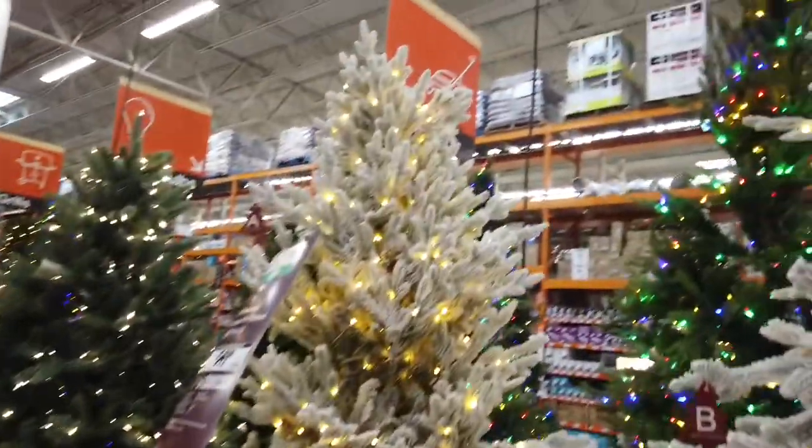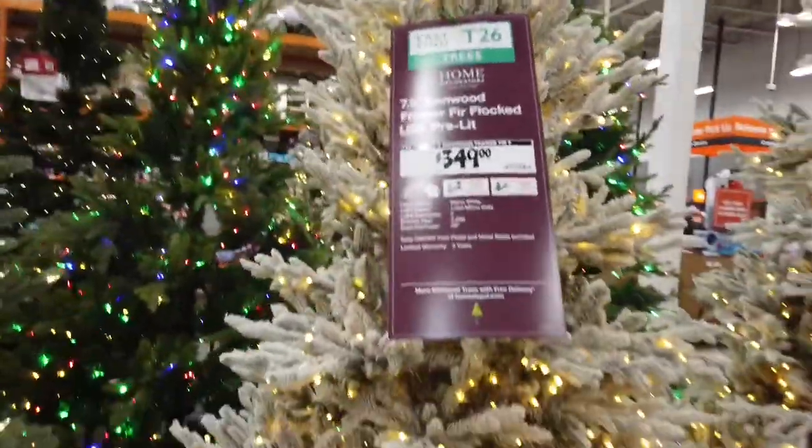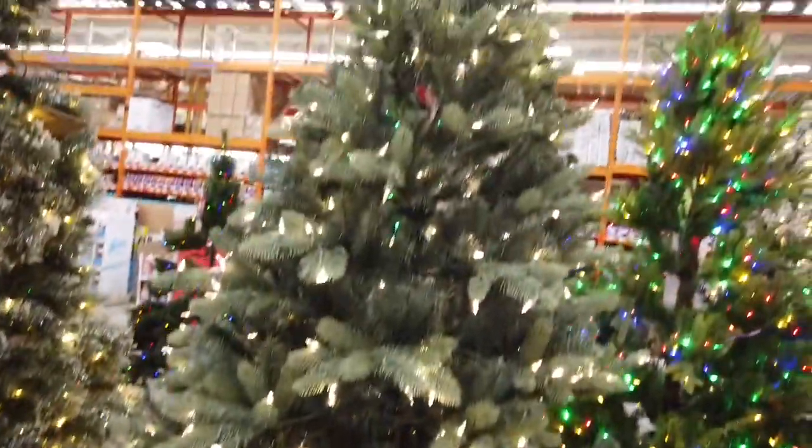We're going to show you several of the trees that they have right here. And then we'll show you some of the adorable decorations for sale. Stay with us.